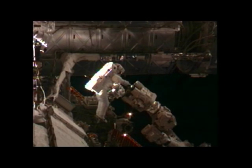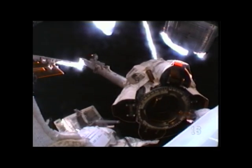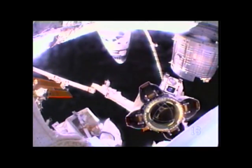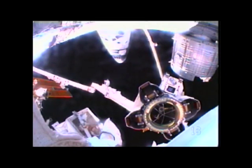And here, Ricky's working on his skills to be a mechanic. He's lubing the latching end effector of the station robotic arm. And you can see the fruits of his labor there as the snares open and close.